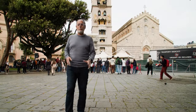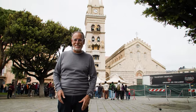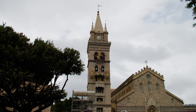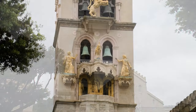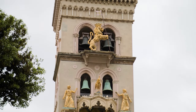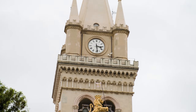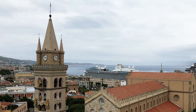I am standing in front of its most famous landmark, the bell tower of the Cathedral of Messina. Inaugurated 90 years ago in 1933, the bell tower is the biggest and the most complex mechanical and astronomical clock in the world. The bells ring every quarter hour. So if you don't know where the bell tower is, look above and follow the sound of the bells.